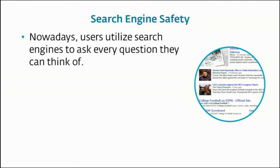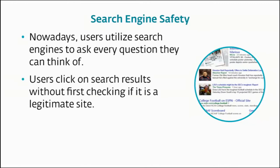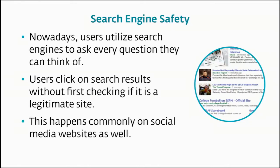And they're searching for things that they shouldn't be searching for at work. How to download the newest music or movie or watch a certain TV show. The problem is they're also clicking on the search results without first checking if it's a legitimate site. This commonly happens on social media websites as well. Because their friend posted something, that means it must be safe, right? So they click on the link and they get infected.